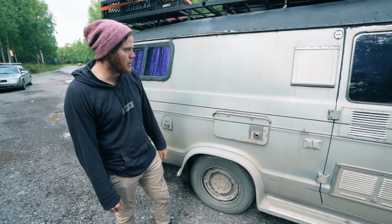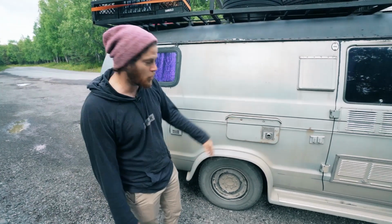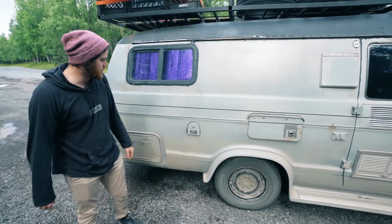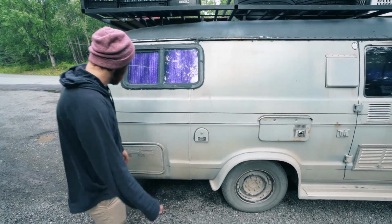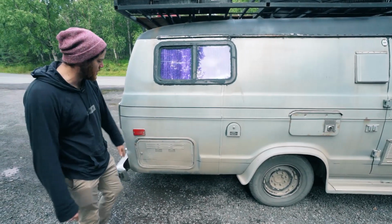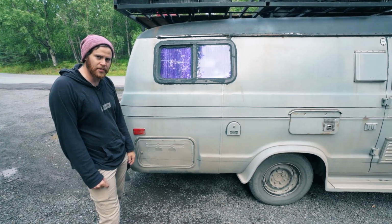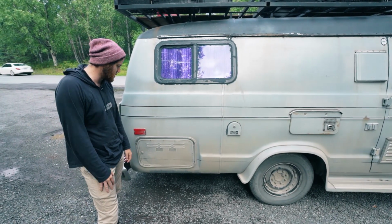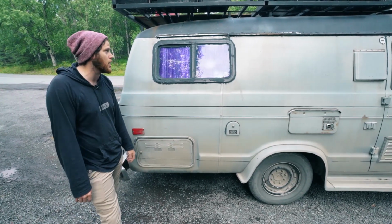The vent for the stove that doesn't work anymore. This is where you put the water in that I have a pump for that doesn't work anymore. And then this is my LP gas. Not sure how big it is. I think it's 20 pounds or whatever, I don't really know, but I filled it up twice since I've been here and it gets the job done.